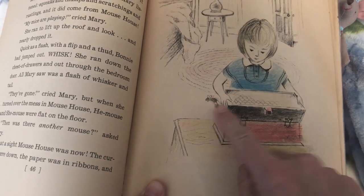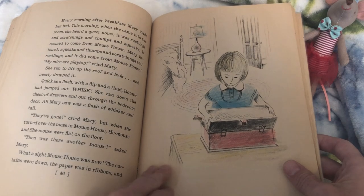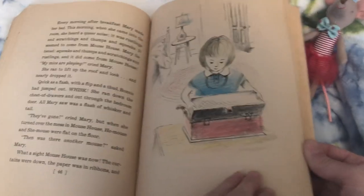There's little Bonnie. I just love the illustrations in this. But the mice are so cute.